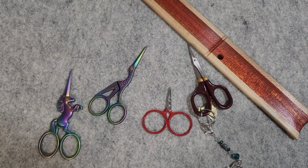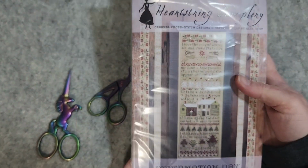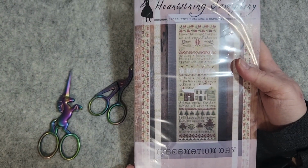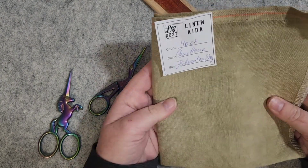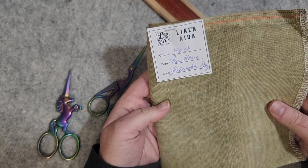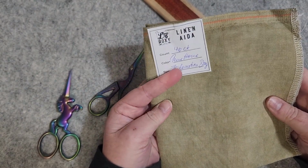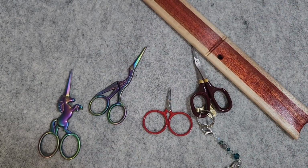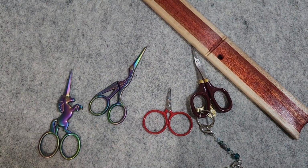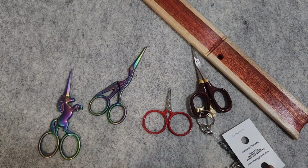All right, so I am kitting up Heartstring Samplery's Hibernation Day. This is going to be, I think, my New Year's Eve start. We'll see. So here's my 40 count Panettone. That's my special cut for Hibernation Day from Roxy Floss Co. And then these are all of my threads.